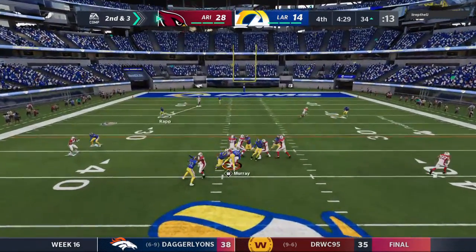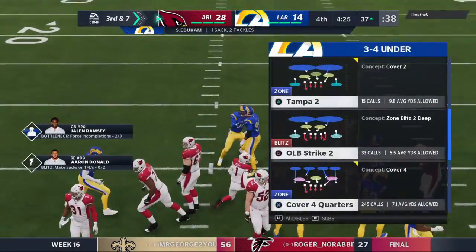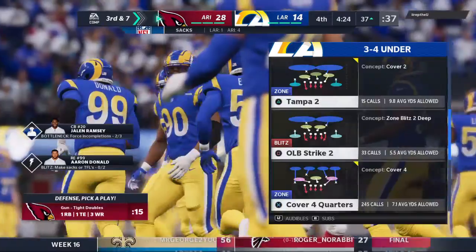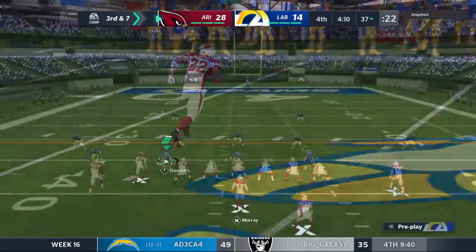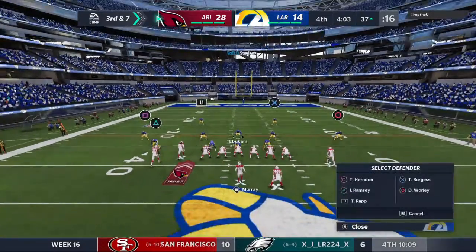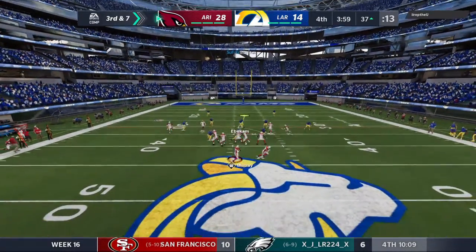Throwing on 2nd and 3. Murray, nowhere to turn here, and he's going to go down back at about the 37-yard line. Samson Ebukam showing his strength and quickness there, a loss of 4. In need of a conversion on third down. They had the big play to start the drive, not much since.